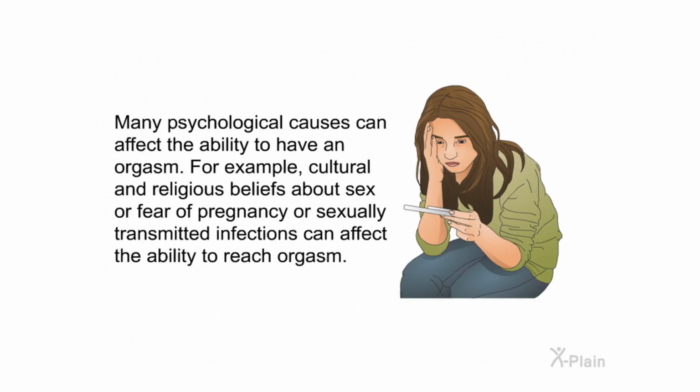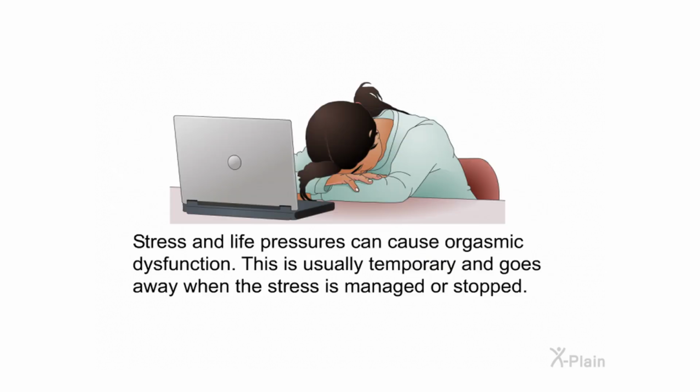Many psychological causes can affect the ability to have an orgasm. For example, cultural and religious beliefs about sex or fear of pregnancy or sexually transmitted infections can affect the ability to reach orgasm. Stress and life pressures can cause orgasmic dysfunction. This is usually temporary and goes away when the stress is managed or stopped.